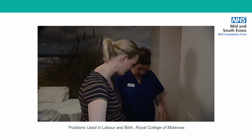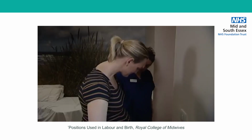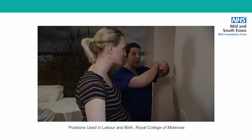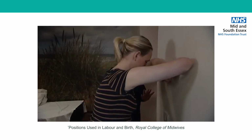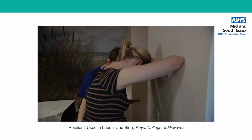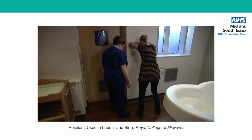Okay, so again, your feet about shoulder width apart, nice broad base. Does that feel okay? Yeah. And then you just put your arms on the wall, again using your forearms as opposed to your hands. Yeah? And you can see that stretches out your lower back again. Make sure your knees are nice and soft. You don't want them too straight.